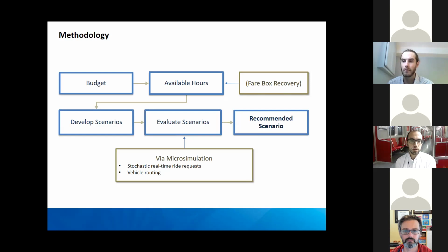Once you know the number of service hours, that allowed us to develop different scenarios that we could use to split up those hours. And again, that lets you vary things like the number of vehicles, the service span for the service days, weekday versus weekend, and the duration of the pilot itself. So we came up with 3 contrasting scenarios and evaluated them against a number of metrics that I'll present in a minute.